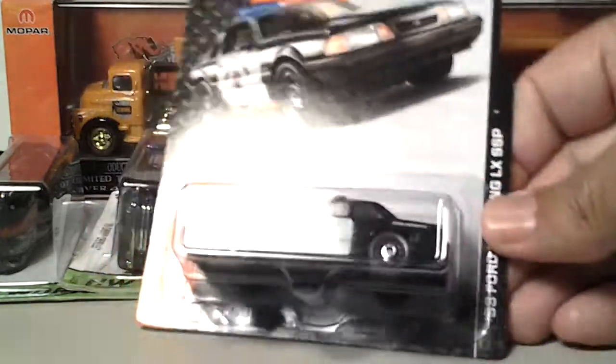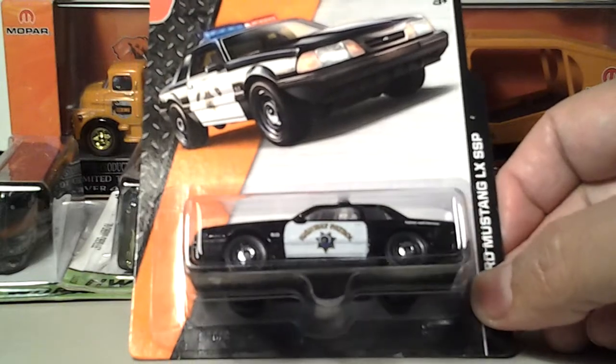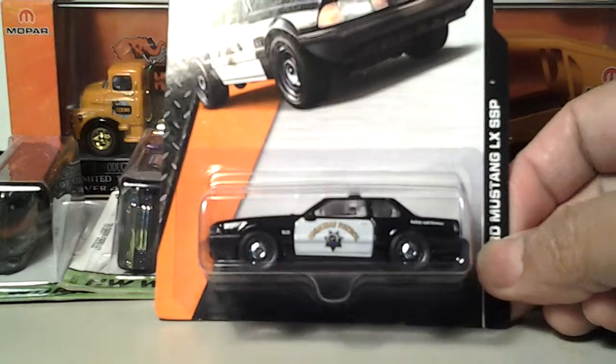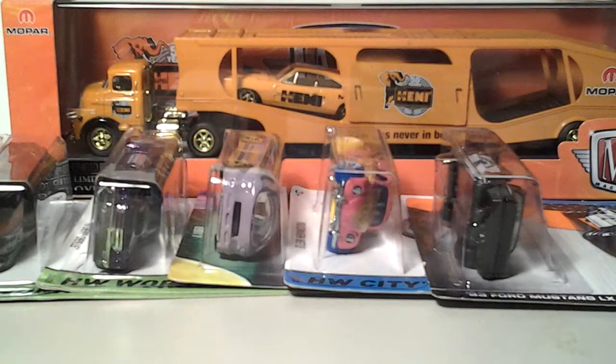I have two of these, but I need to customize one, so I'll probably bust one open. And I don't know, I kind of like those wheels and tires too, though, so I have to think about it. Yeah, thanks for that, man.